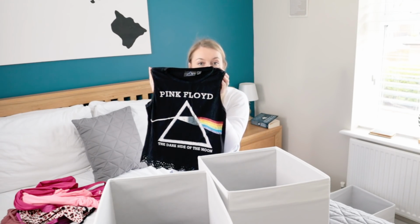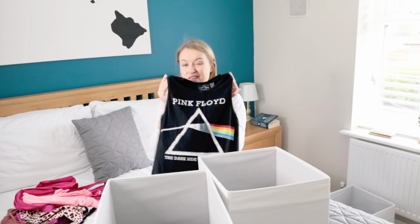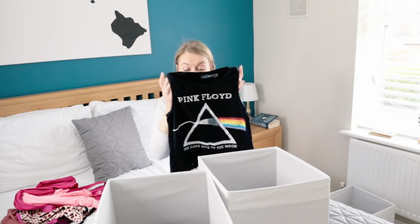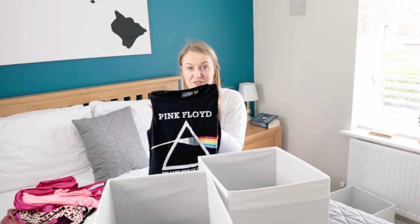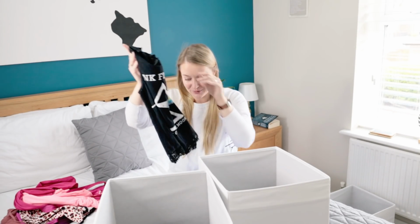This was from Primark, and it's just a Pink Floyd vest top, really handy for just working out in, very easy to just slip on. I've not really got much more to say about it than that. It's just an easy one to work out in, and because most of my bottoms are black, it matches. So I will hold on to that one.